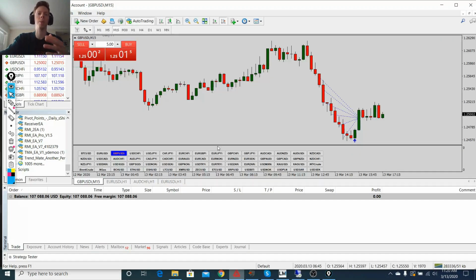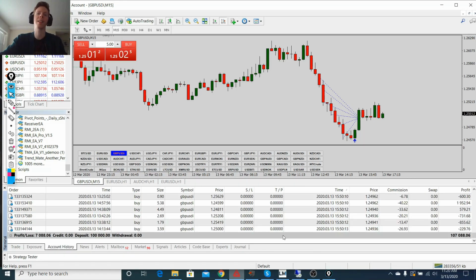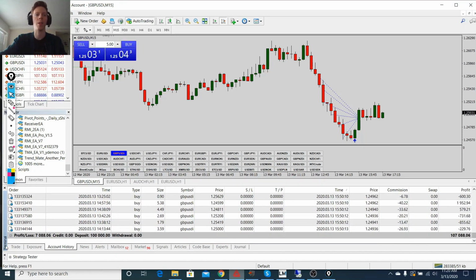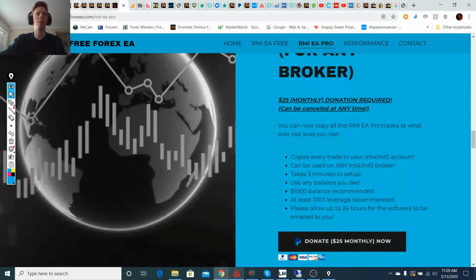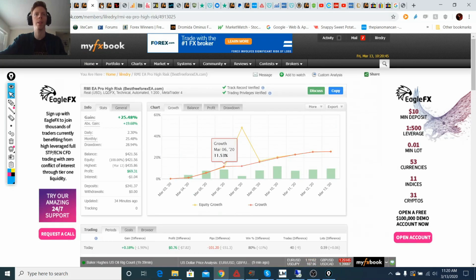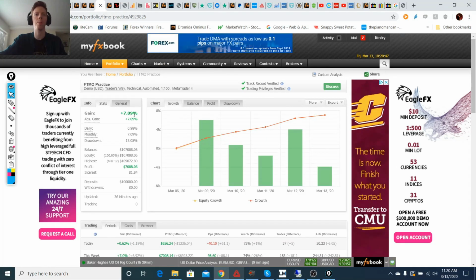This account has been taking copied trades from my virtual server, so I'm basically copying trades from myself to myself. And this account has been going really well with the copy service. It started on March 6th of this year, and you can see that it's a $7,000 profit. The stats that are being tracked are shown on my FX Book. You can see them right here: 7.9% profit with 13% drawdown.